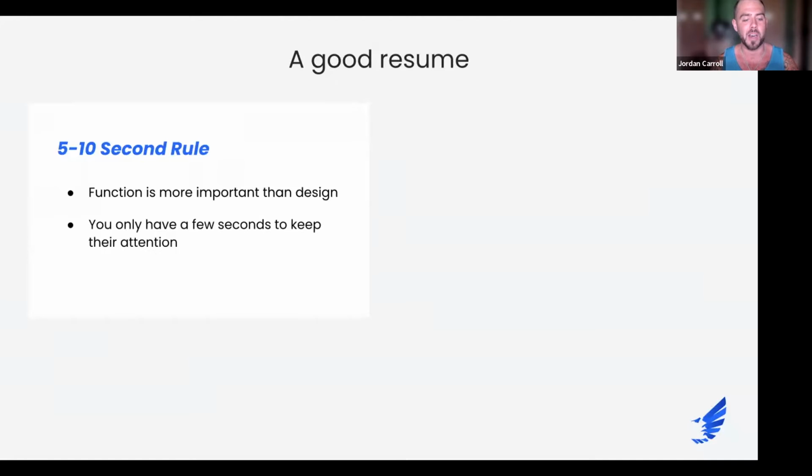So, what I like to think about is that the function of that resume is much more important than the design. A lot of job seekers that I talk to try to put all these fancy bells and whistles on the resume and keep updating it and upgrading it with fonts and pictures and graphics and things. But really, what you need to create is a resume that someone actually wants to keep reading. So don't make them dig for relevant information at the bottom. We want to put that all at the top so that people know exactly where to find the things that are most important and relevant to them.